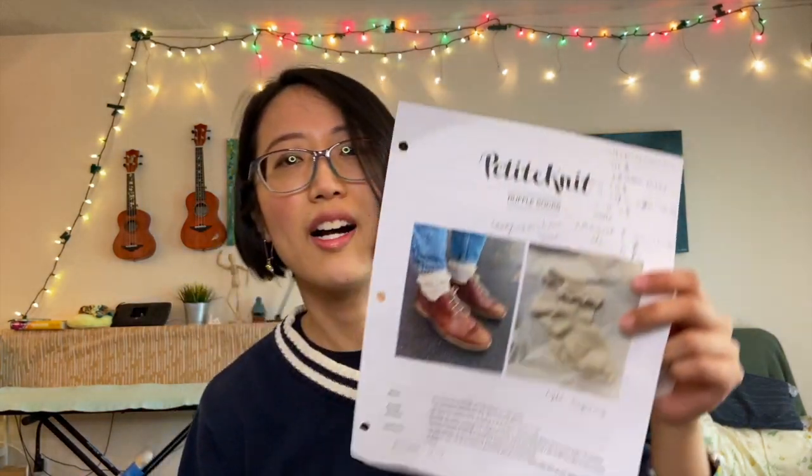made two pairs of socks. The first pair I made was the Sunday socks by PetiteKnit, and the second pair of socks was also a PetiteKnit design, this ruffle sock. And I have gifted this to my parents, and it's in the mail from here to China. So I can't share the real thing. Perhaps I'll put a picture here.